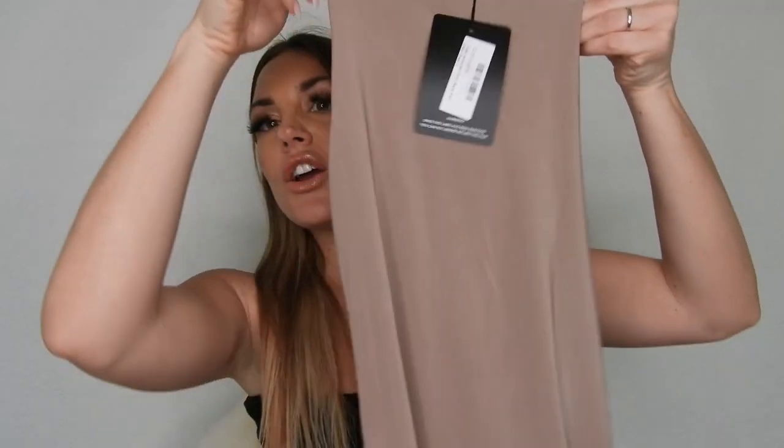Then another favorite dress, and this is a little bit boring for you guys because it's the same color all over again. It's in nude. I love my nudes, you know that. And oh, I hope this will look good on me. The name is Taupe Second Skin Slinky Racer Neck Midi Dress. Size 10. Look at this color.